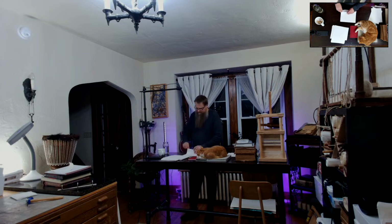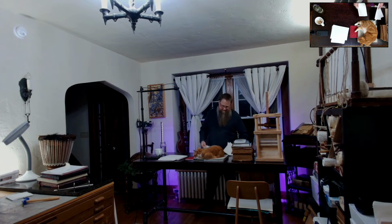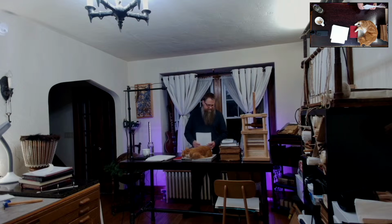It's going to come out to about right. All right, that should be 10 stacks. There's a little bit left over.